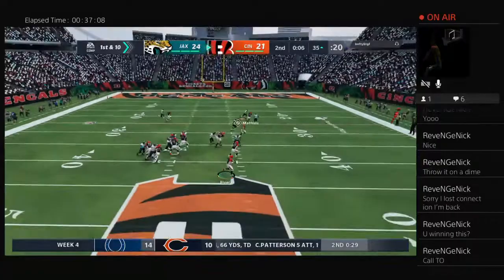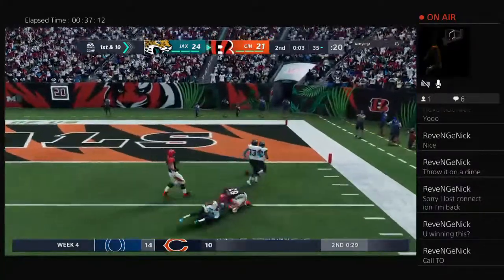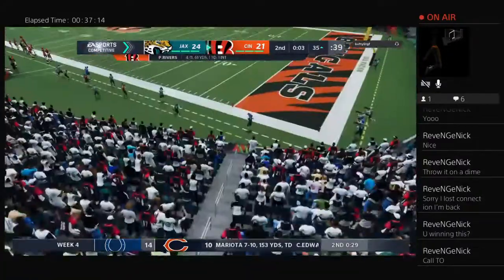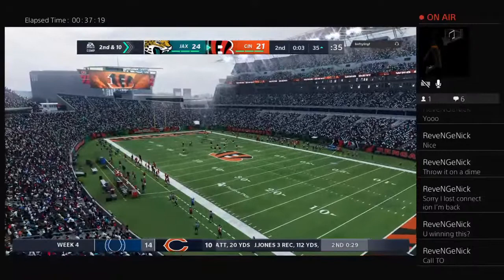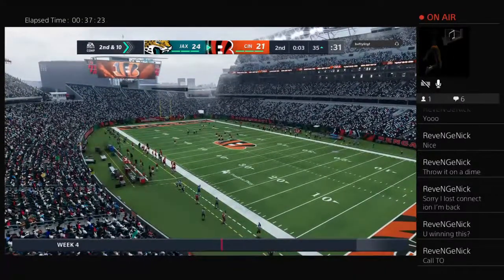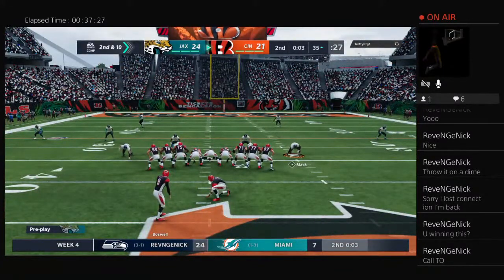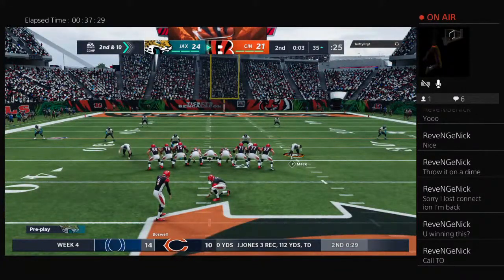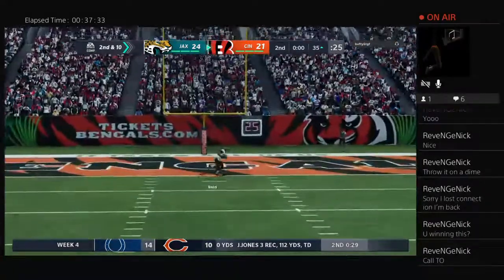Off the play fake here, Rivers. He'll buy some time right. And this is incomplete with a clock showing just 3 seconds left. So 3 seconds here remain in the half. On is the field goal unit to see about getting 3 points. From the left hash, this will be a 52-yard attempt.